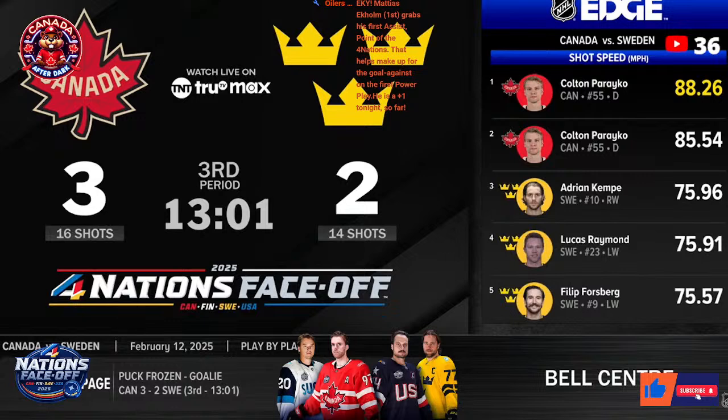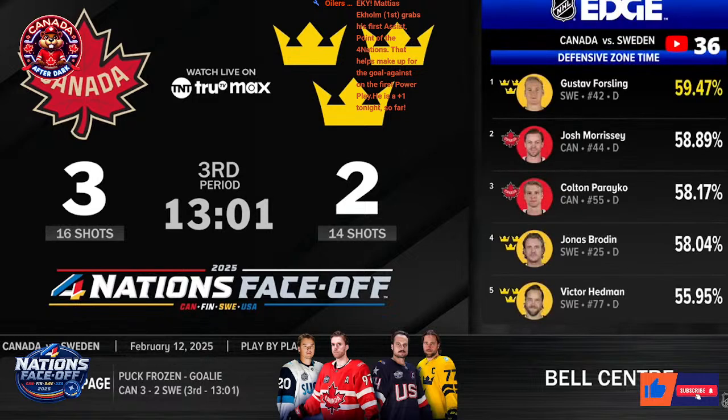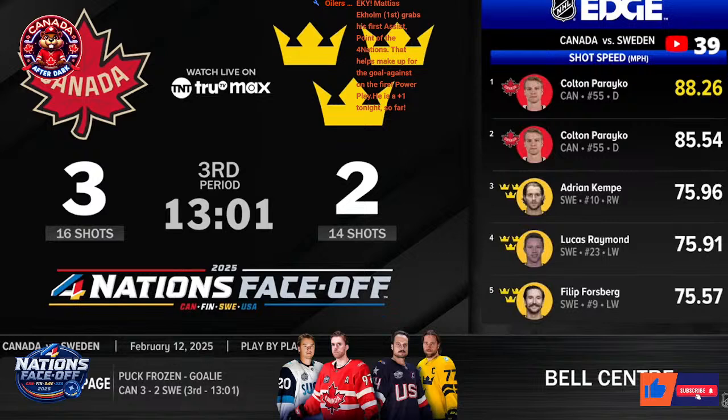Chips it to himself. Working on Ekholm, his Oiler teammate, wrap around. And McDavid with great speed there, but he couldn't put it in. Almost broke his teammate's ankle there, as he got a step on him, just lost his balance trying to get that puck on net there for Gustafsson making the save. McDavid does have a point in the game on the power play, but couldn't make it 4-2. We've got a stoppage.